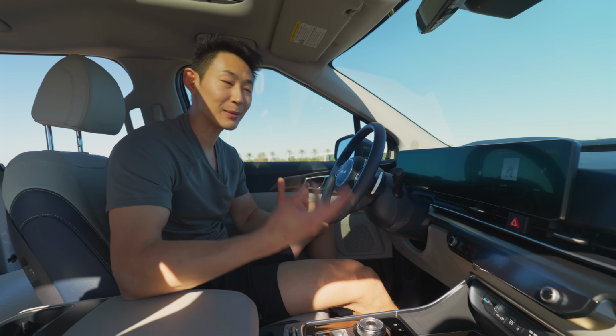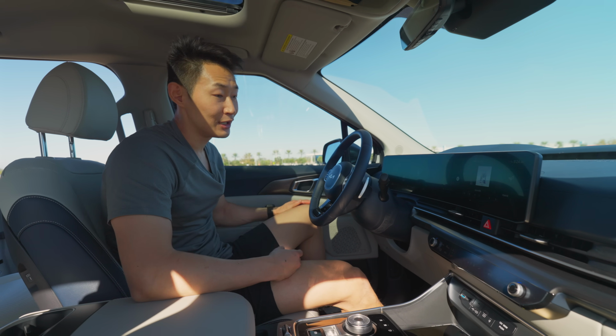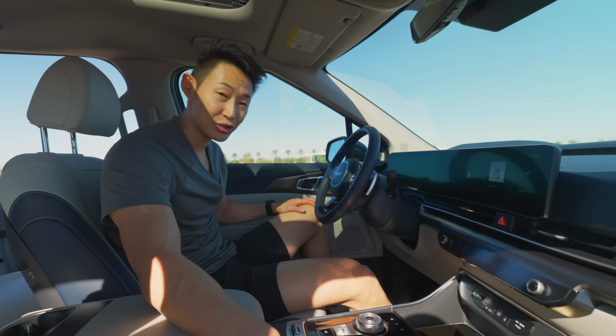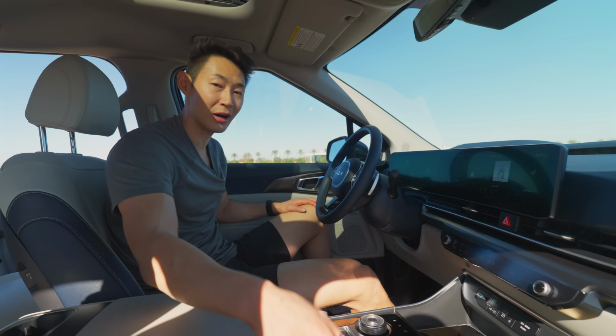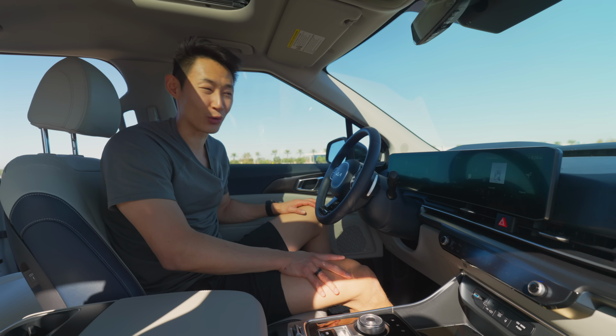But apparently you can do some commands. There's a command list where you can open the window automatically. You can have the air vents move, and it knows what seat you're in. So if I'm in the passenger seat and I say open my window, it'll know and open the passenger window. However, unfortunately, I'm not able to get these to work. I don't know why, but that is something to keep in mind.